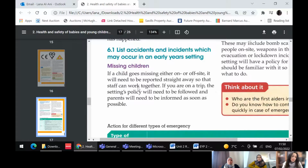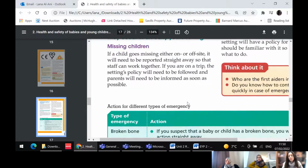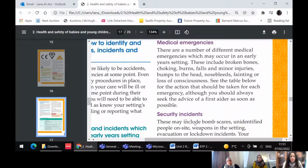So first danger list: accidents or incidents happening in an early years setting. Number one, the most dangerous thing that could happen, which is a missing child. So if we miss any child, I shouldn't go and look for him by myself. I should report it, so my colleagues will be looking for him, and as well as that, I need to report this incident to the parents as soon as possible. Especially if you were offsite, it's very important because you might not find him. Then they have to do something, inform the police, come look with us. Everyone has to look until they find the child.